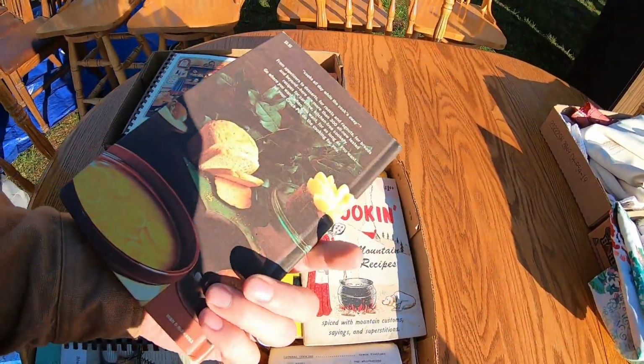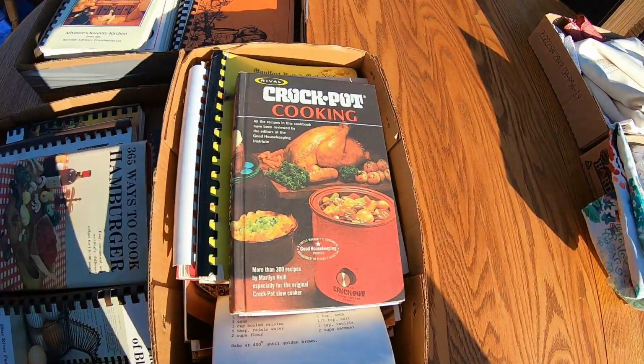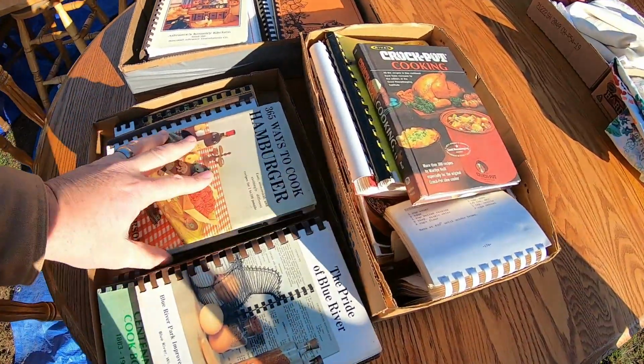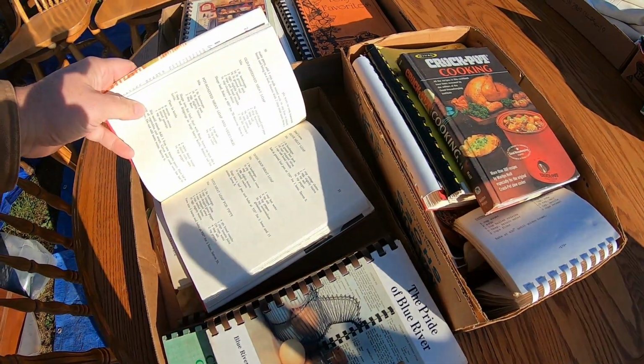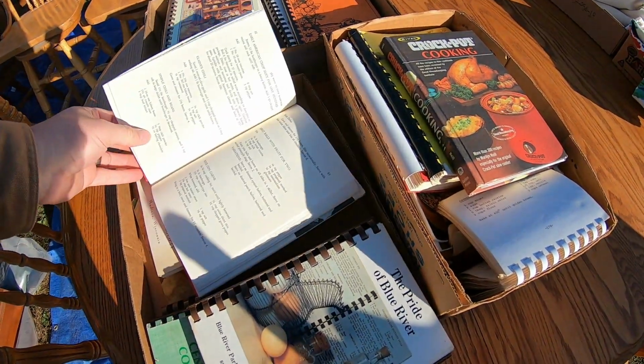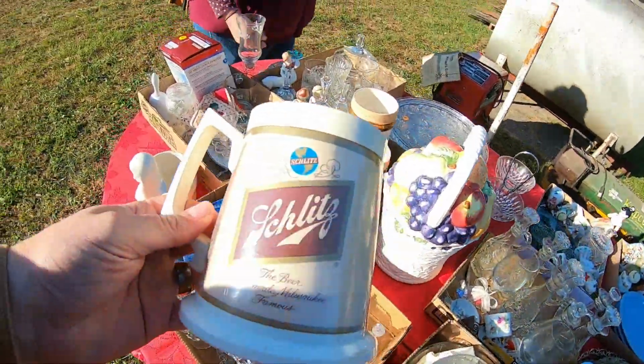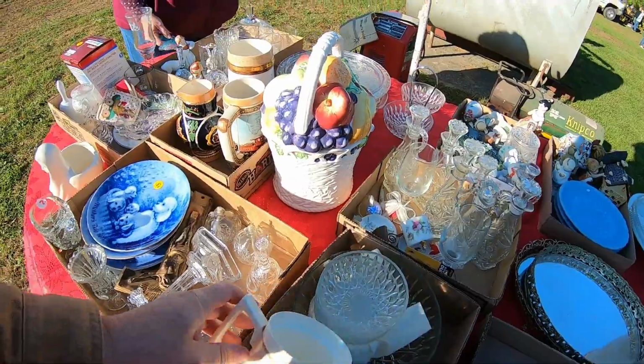Had to go through the cookbooks, of course. I did not find any that I knew were good sellers. There was a lot of church cookbooks in here and stuff, and ones that I know will sell, but I was being a little picky, I gotta admit. Gotta love the Schlitz mug.